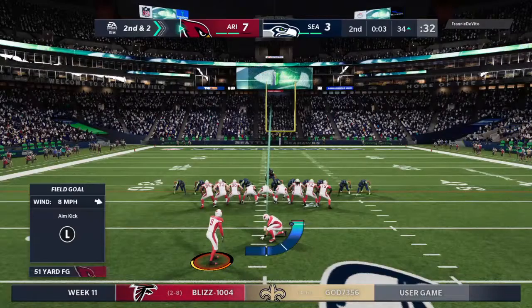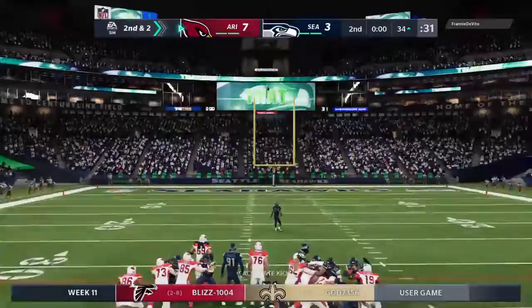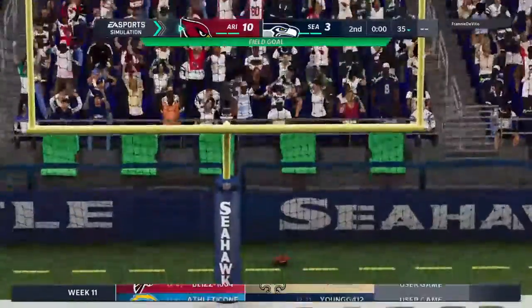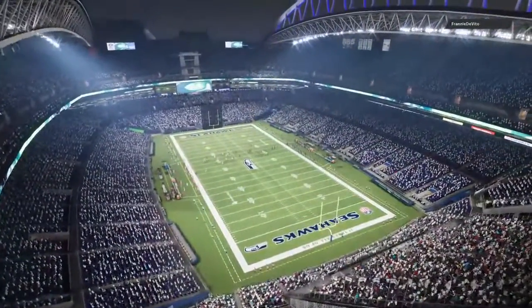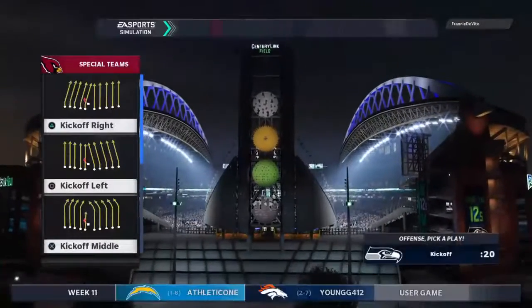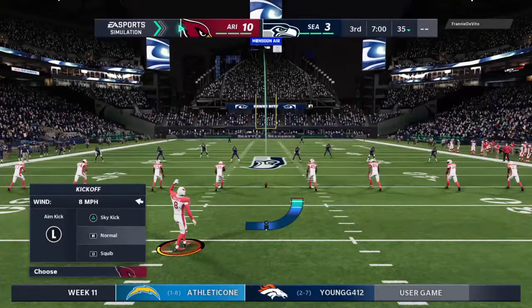On the left hash, officially it's called a 51-yard attempt. And his kick is absolutely perfect. And that will do it for this first half. So we have reached halftime with a touchdown being the difference on the scoreboard. As we send you cross-country to Orlando, Jonathan Coachman is there and has our EA Sports halftime report.